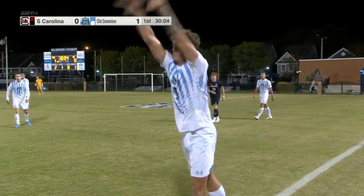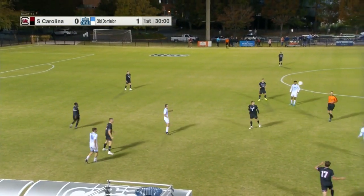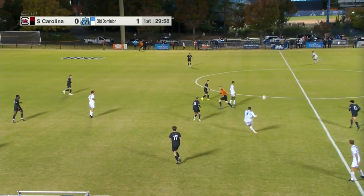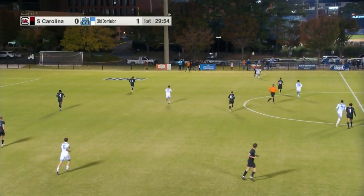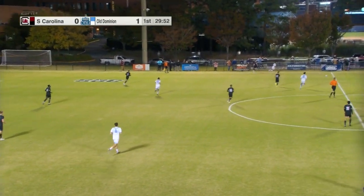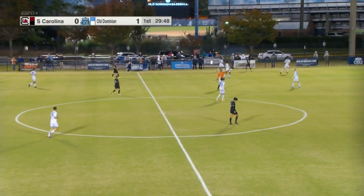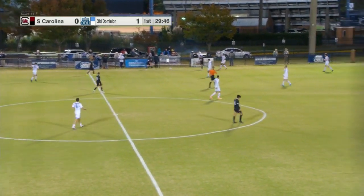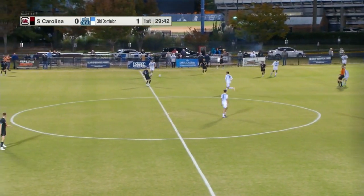Maupaw's looking for somewhere to go with it. Goes deep, headed down. Knocked down, controlled by Schmalbach. Tries to go far side, but that's picked off. Taken away by League. Big up ahead to Daka Dax. That's in touch. It'll be a Carolina throw-in.